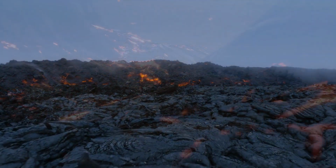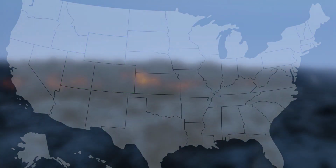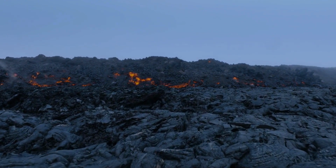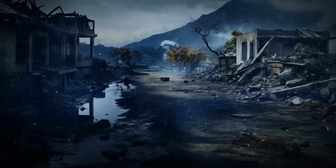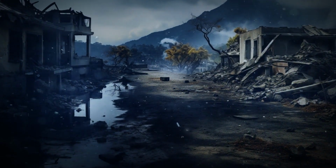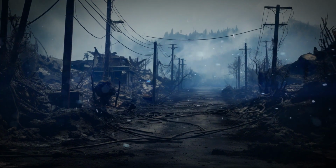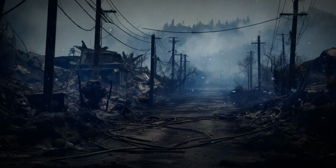Now, if such an eruption were to happen these days, it would cover Colorado, Utah, and Wyoming with almost 3 feet of toxic volcanic ash. Many regions would be plunged into darkness. Even the coast, where most Americans live, would experience problems with the spread of the ash cloud. It would destroy crops and contaminate pastures, ruin power lines and electrical transformers.